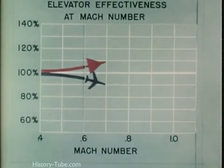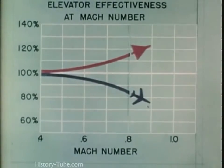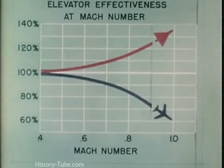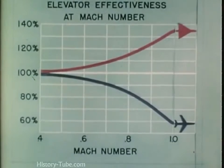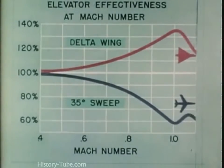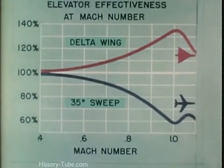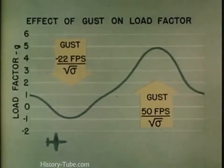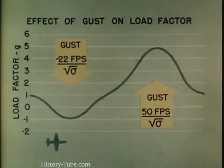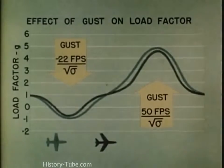Airplanes with conventional tail configurations experience a reduction in elevator effectiveness on approaching Mach 1, whereas a delta wing with integral control surfaces does the opposite. This means that the maneuverability of delta wing aircraft will not be objectionably diminished at transonic and supersonic speeds. Another advantage of the delta wing is that gusts produce lower structural loads. Presented here in graphical form are comparisons of the effects of negative and positive gusts of 2 intensities.